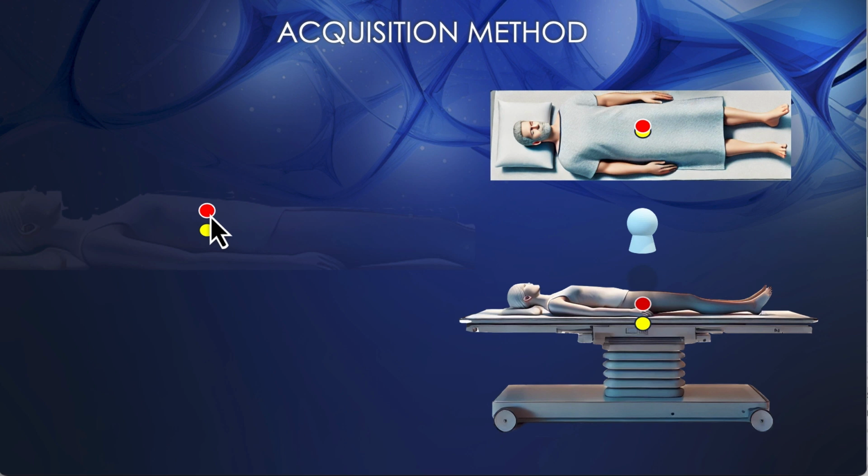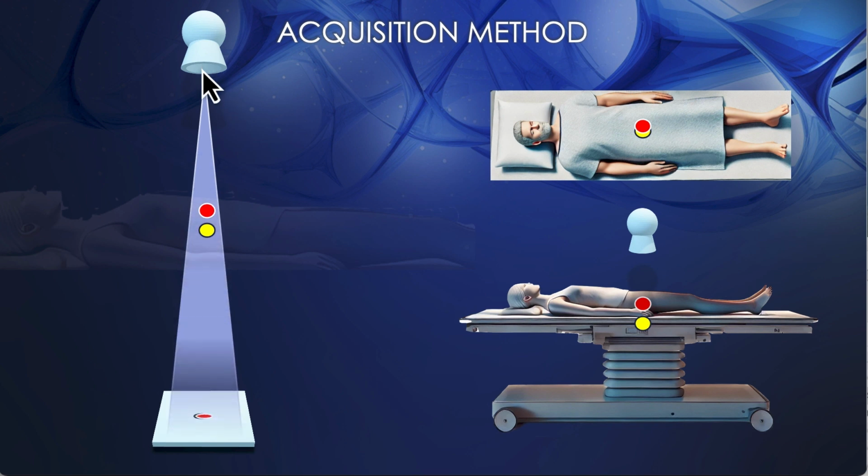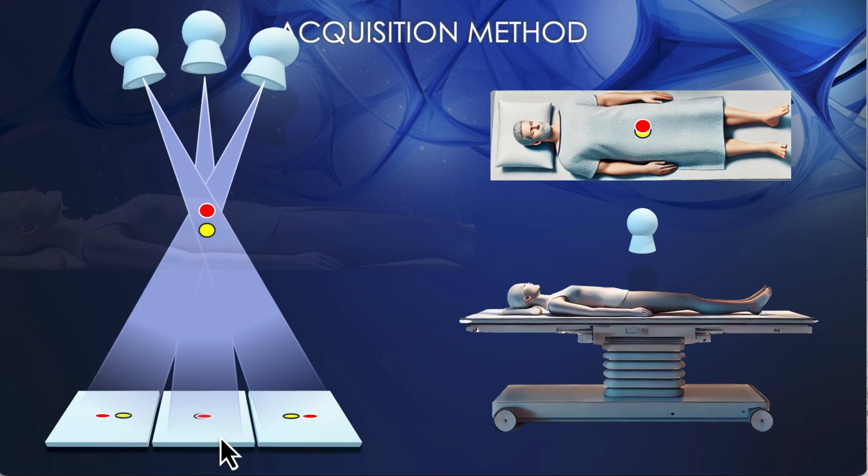If there are two objects in the patient and you are trying to see, for example, the red object without getting confused by the yellow object, which would happen in standard projection radiography, as you can see here. You create an X-ray image, and these two objects are eclipsing each other. But in tomosynthesis, you actually acquire from multiple projections, right?